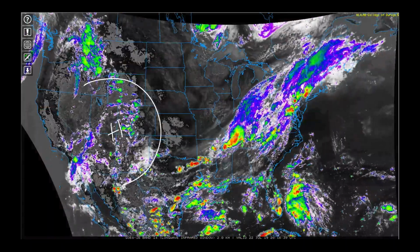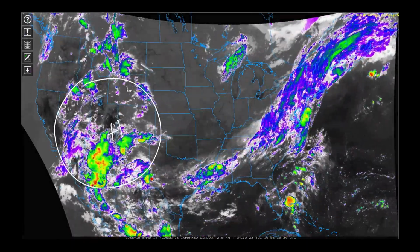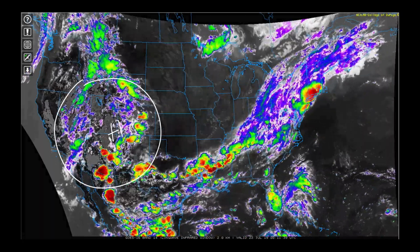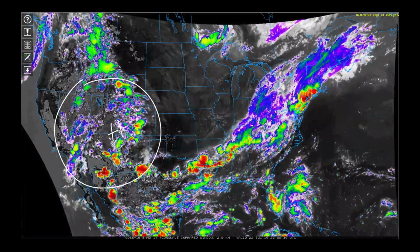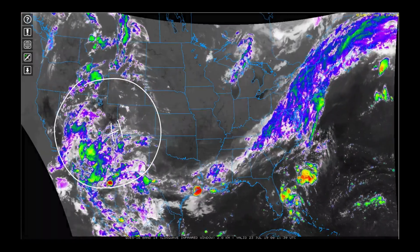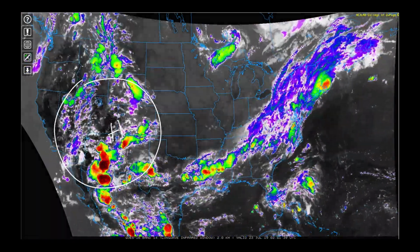There's a pretty large ridge that is sitting here over the Intermountain West, and along its periphery, you can see a lot of scattered showers and thunderstorms. Some of those are producing some very heavy local rainfall, especially down there in Arizona and New Mexico. And in some of those regions, given how late we've seen the arrival of the southwestern monsoon, this is some late convection that some folks are happy to see.